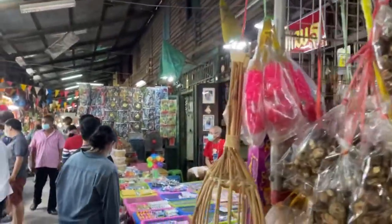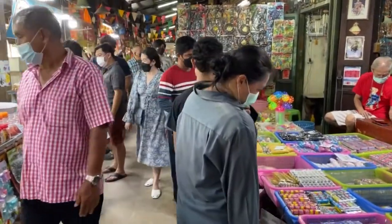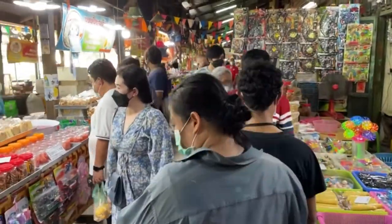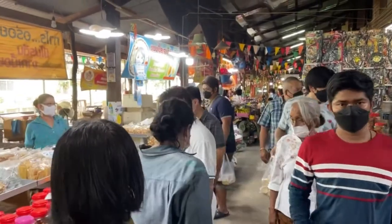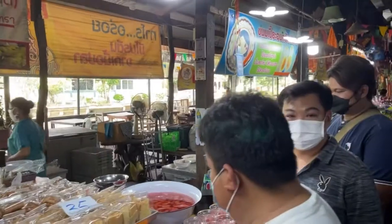Now, it took about an hour to get out here. What's the easiest way to find this market? Probably to take a taxi. I would say take a taxi and tell them the 100 years market, and they will bring you out here. Then you'd have to tell the driver to wait for you while you shop. And it wouldn't be too bad.